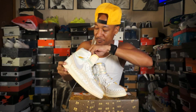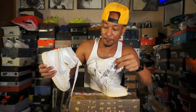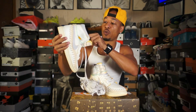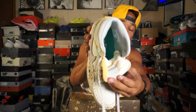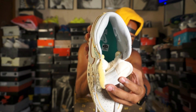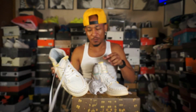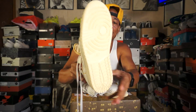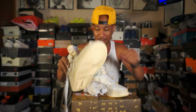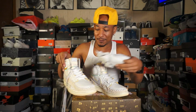The inside of the shoe, it has paper instead of the cardboard inserts. The inside is Nike Air in green, like a green sole, but with a white Nike Air. So that is what the shoe looking like, man. The bottom is just a Jordan sole, man. So nothing too special there. Want to see these on feet.